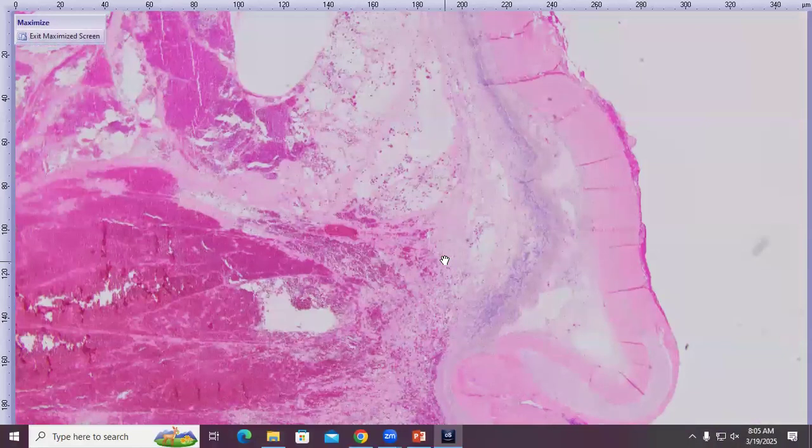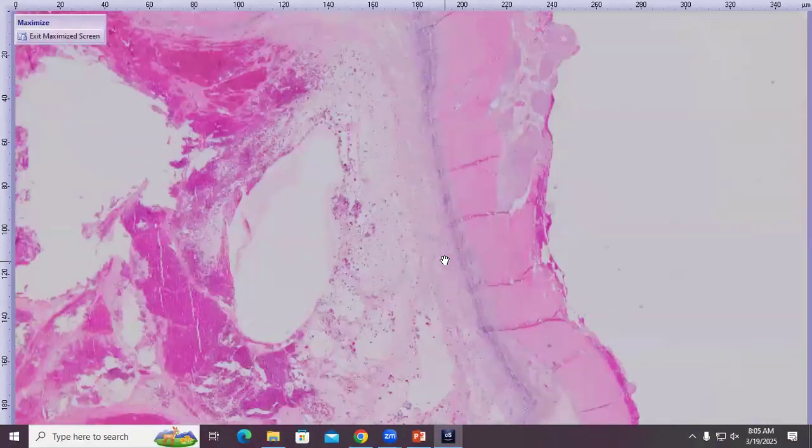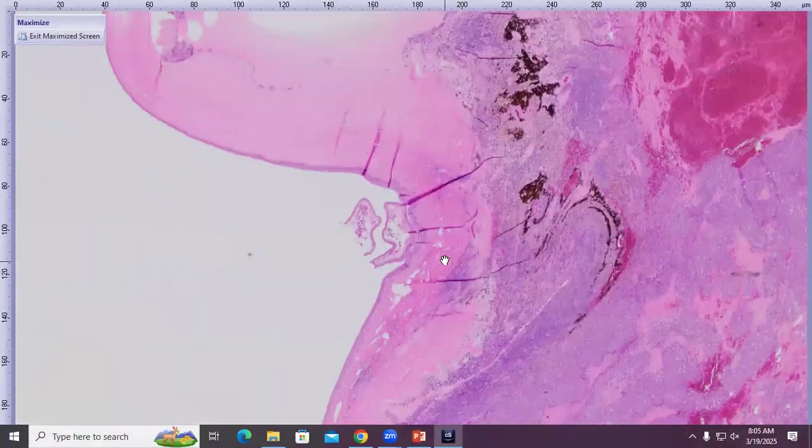The retina is not really identifiable. The optic nerve was not sampled in this section. It was probably difficult to identify while being sectioned.